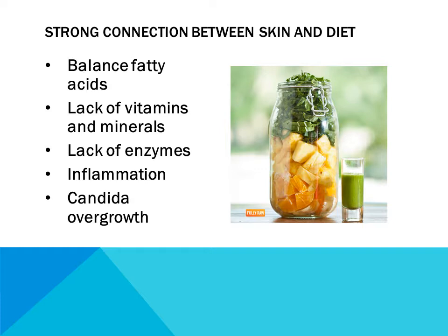Now, inflammation is very much associated with diet. Again, most people's diets are very inflammatory, and so we can actually change the foods that you're eating to make a non-inflammatory diet, so that it really impacts on things like psoriasis, eczema and acne, which are all aggravated by inflammation causing foods in your diet. And a third one is candida overgrowth, which is often associated with a number of those conditions as well.